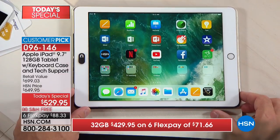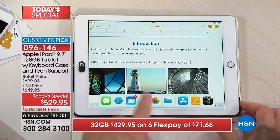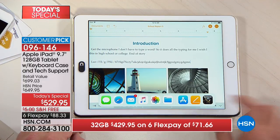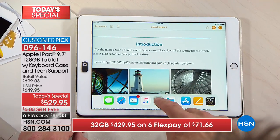Because it's the latest operating system, I'm over here in my Word document, typing away. I want to multitask. I don't have to close out. I now have my dock right down here at the bottom. So why is this great? I can just take my photos, open it up at the same time, right over here, just drag and drop.